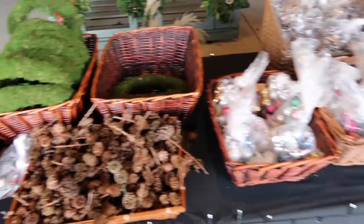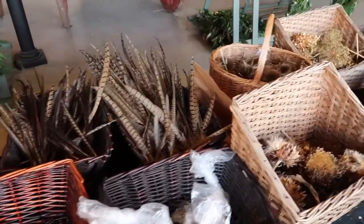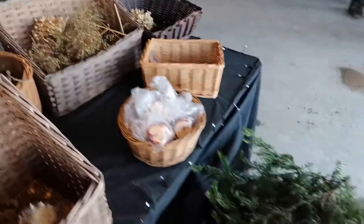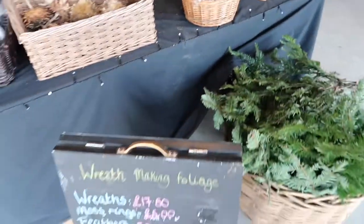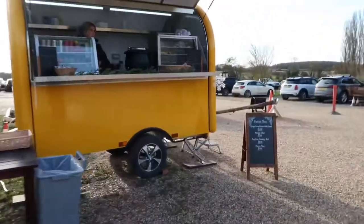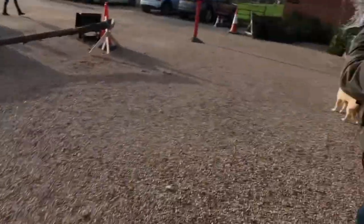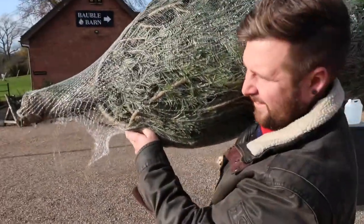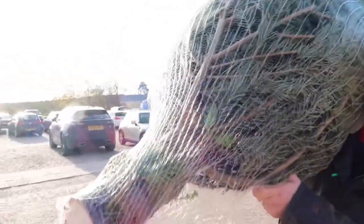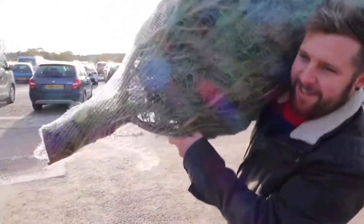Make your own wreaths in different bits and pieces. Feathers, heads, apples, dried apples and thistles, bits of trees. A good idea, isn't it? It's very bright, don't walk into that. Is it heavy? A little bit.